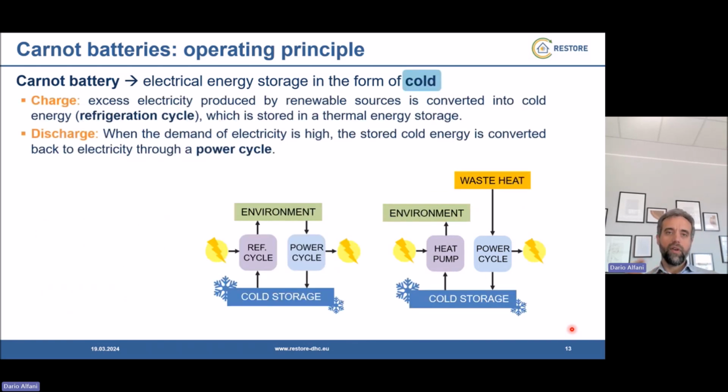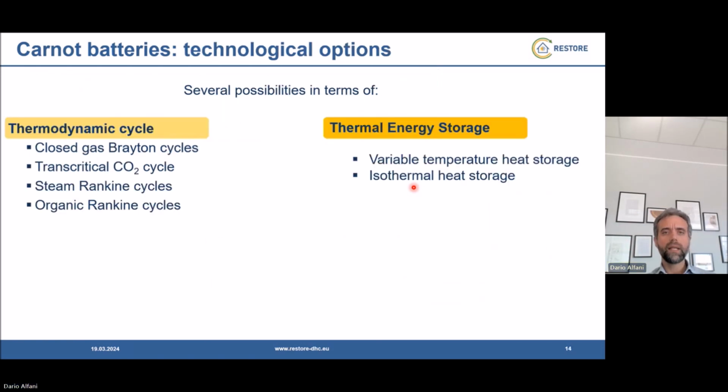The same concept of Carnot batteries can also be reverted below the ambient temperature, and so playing just with a cold storage rather than using a high temperature storage. But this is an idea which is investigated in general in literature, but it's not something the research project is focusing on, because we are basically playing with the thermochemical energy storage at temperature higher than the ambient one.